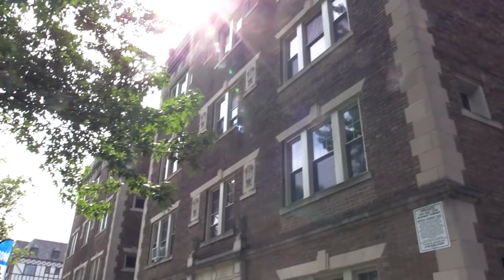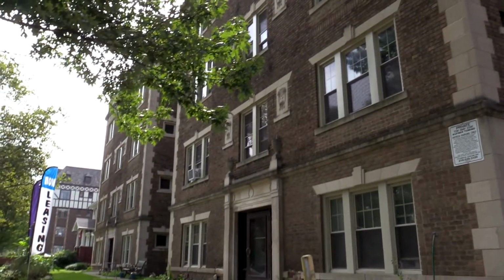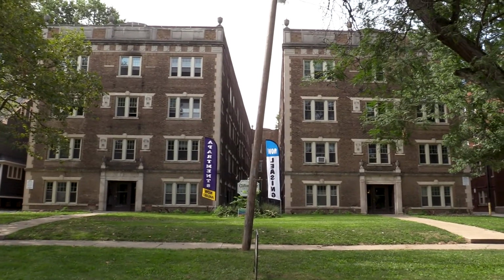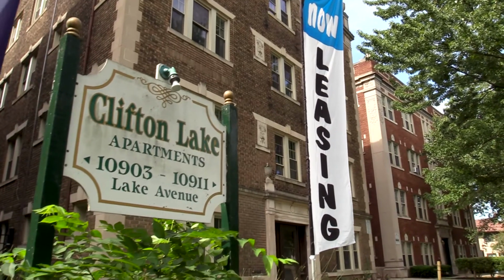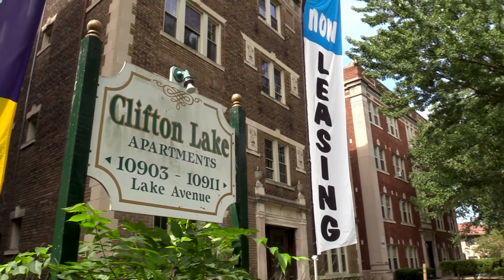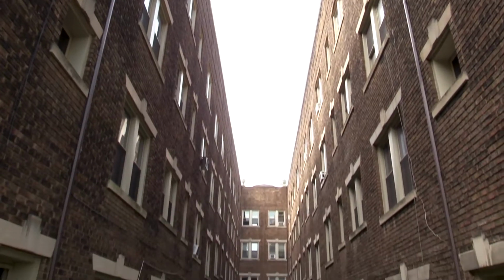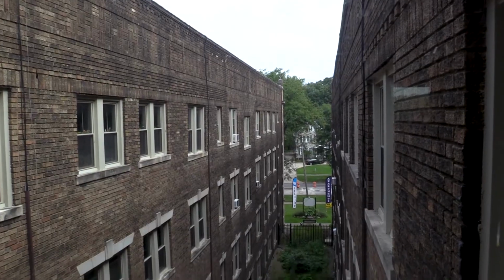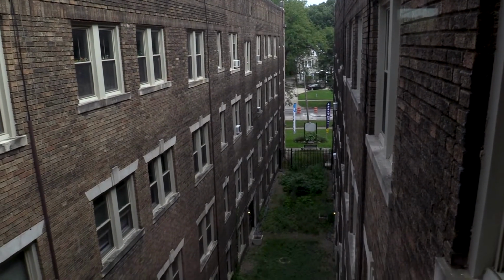The first thing we're gonna do is the exteriors. We're gonna power wash the entire outside of the building. We're gonna completely redo all the landscaping and the pavers and the signage in the front of the building. We're also gonna be completely redoing the courtyard with pavers, picnic tables, pavilions, stone and benches to add some amenities for all the residents.